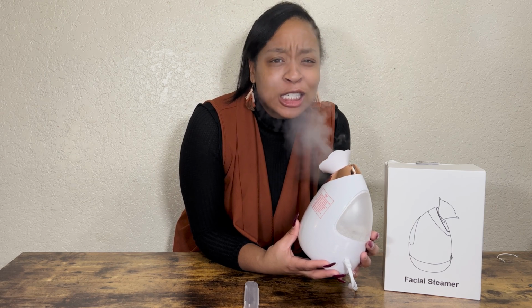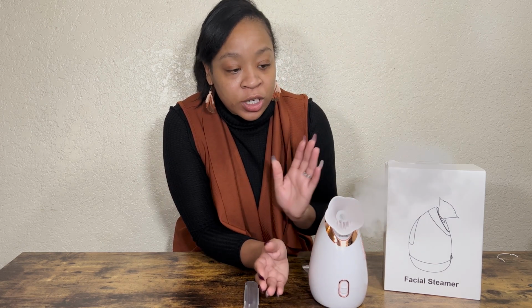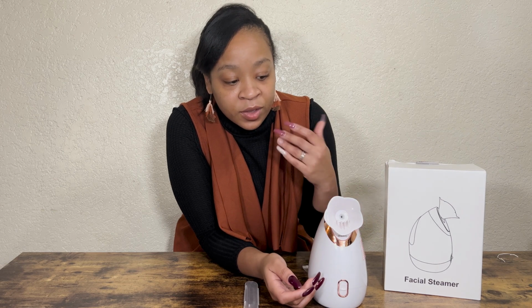This is spa-like. I'm thinking if I was sitting in my robe and had the steamer in front of me, I could fall asleep while doing this. So as you can see, it's real simple. It's going to keep steaming. When you're done, all you need to do is turn it off. And as you see, it's slowly slowing down.